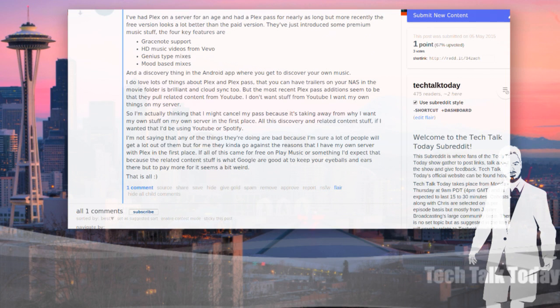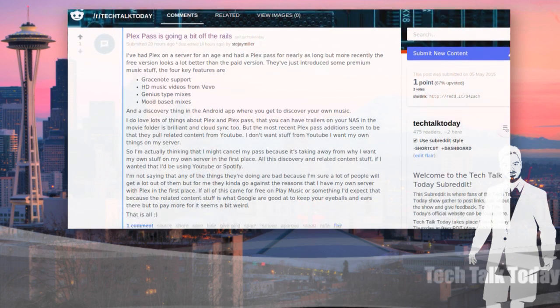I do love a lot of things about Plex and Plex Pass, that you can have trailers on your NAS in the movie folder. It's brilliant, and it does cloud sync. But the most recent Plex Pass editions seem like they're pulling related content from YouTube. I don't really want content from YouTube on my server. Well, it's not actually on your server. So I'm actually thinking about canceling Plex Pass, and I'm taking my own stuff on my own server. All this discovery and related content stuff, if I wanted that, I'd be using YouTube or Spotify. I don't need it. I'm not saying that any of these things are bad, because I'm sure a lot of people will get a lot out of them. They're just not necessarily for me. And so he goes on to say, I'm thinking about canceling my Plex Pass and building something else.